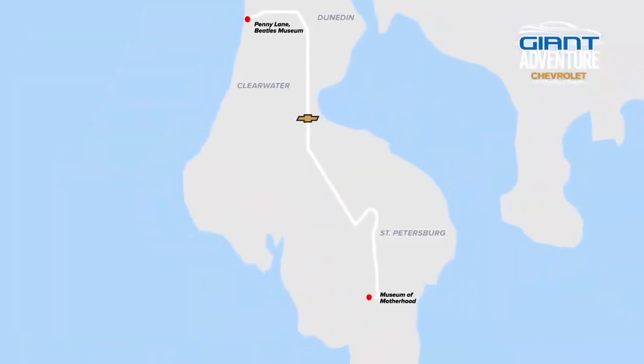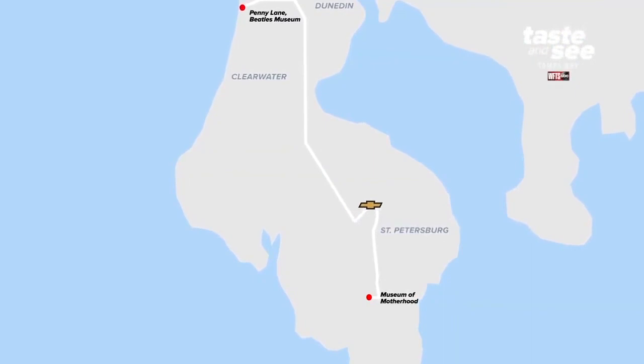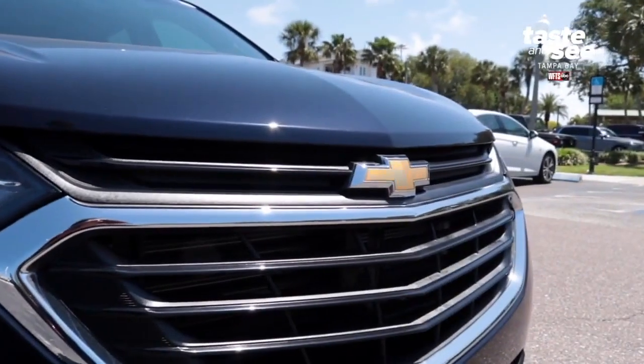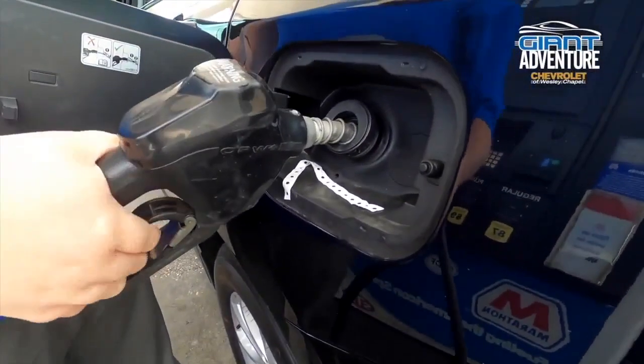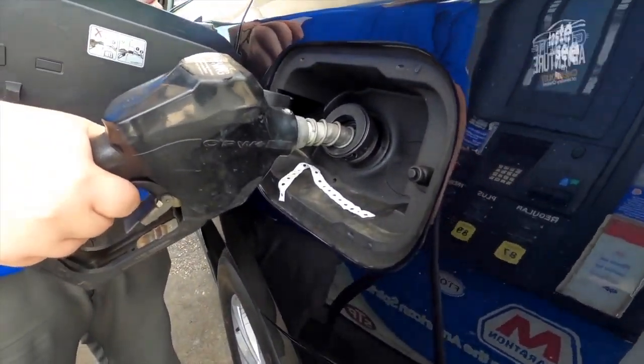The next museum we're checking out is in St. Pete, but we'll need to make a pit stop for gas first. Something interesting about Chevy is that some of their vehicles have capless fuel fill, which is airtight and makes pumping gas more convenient than a twist-off cap.